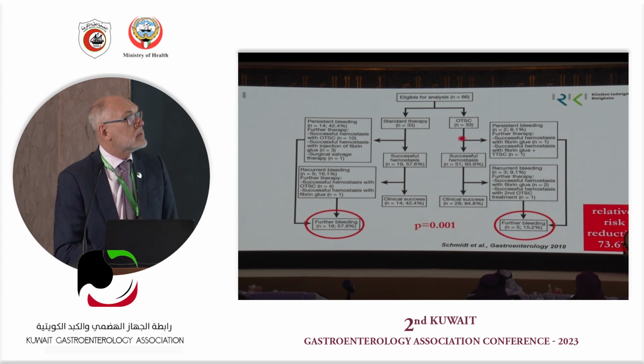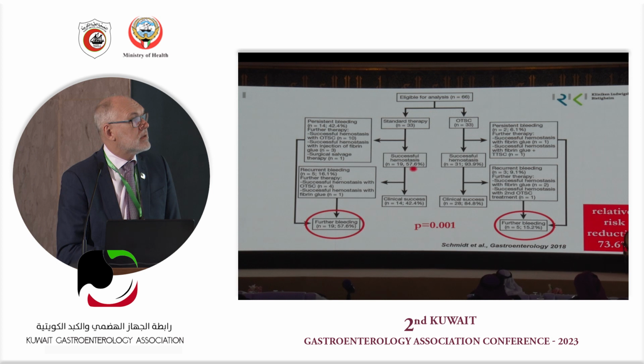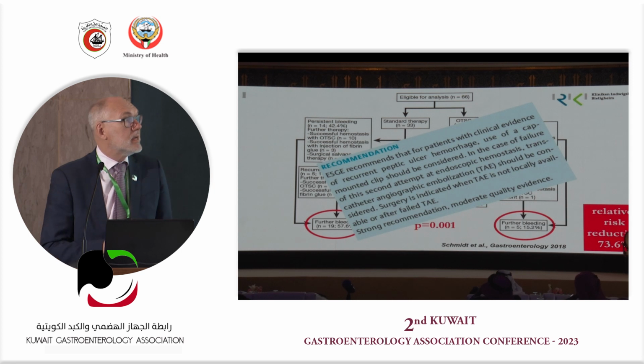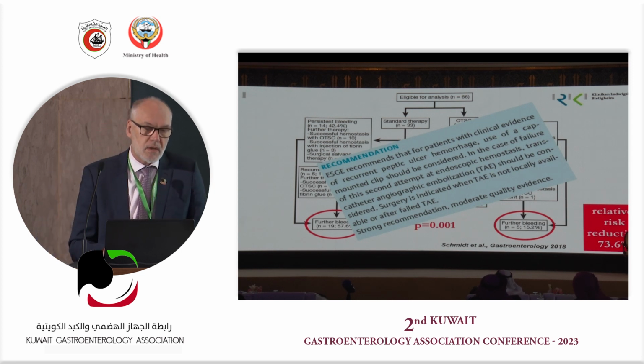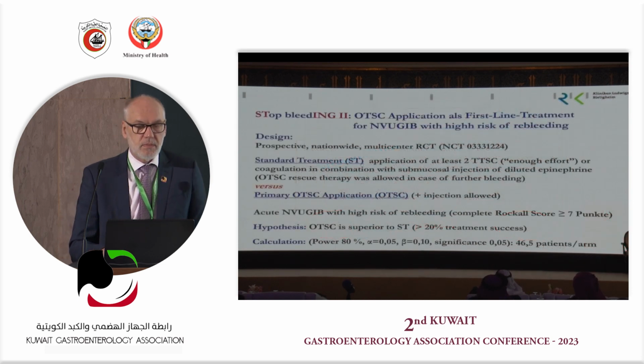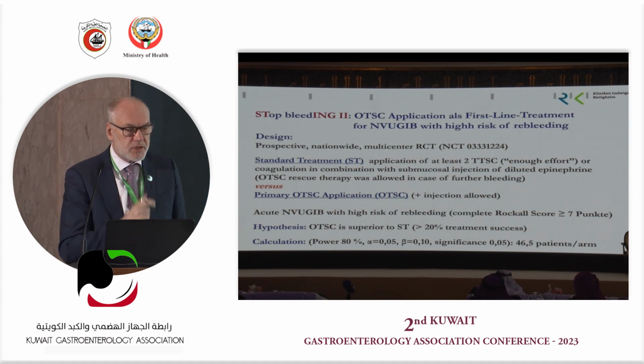We randomized 33 versus 33, and the primary success of hemostasis in the standard group was 57.6%. In the OTSC group, 93.9%. Most of these patients could be rescued with the OTSC clip, so the clinical success rate translated to 84.8% versus 32.4%, a highly statistically significant difference and a relative risk reduction of 73.6%. And that translated into an ESGE recommendation that as second-line therapy, the OTSC clip should be used in the first place. So it was established now in second-line therapy.